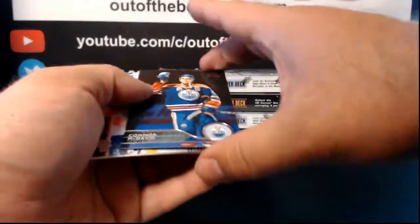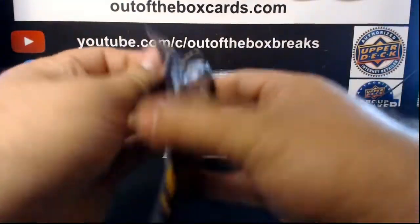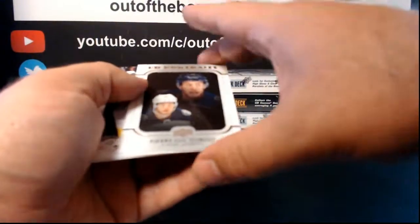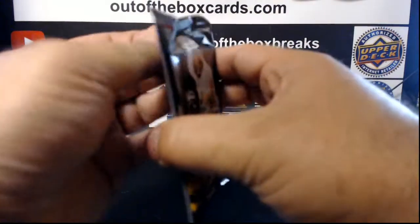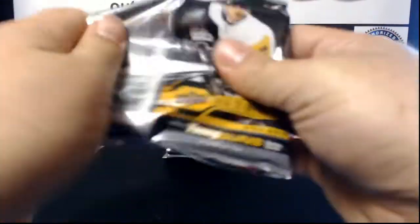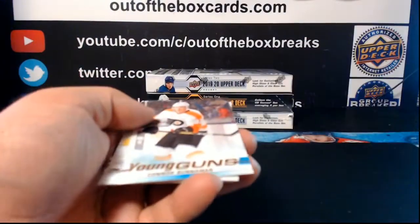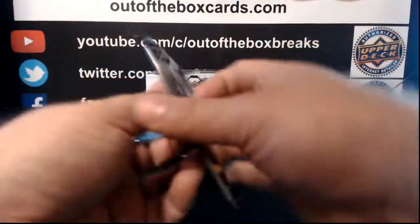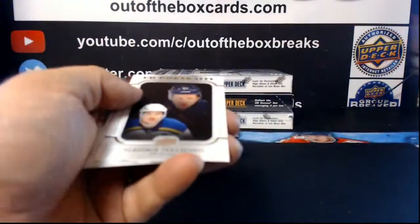Connor McDavid, Tribute for the Edmonton Oilers. Pierre-Luc Dubois, Portrait for Columbus. Young Gun of Connor Bunnaman for Philadelphia. Vladimir Tarasenko, Portrait for the Blues.